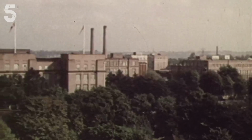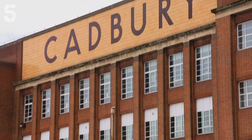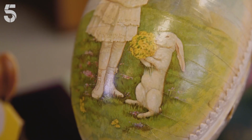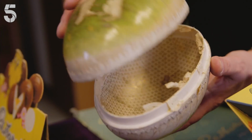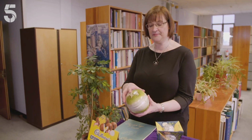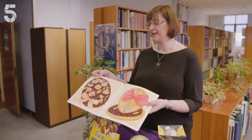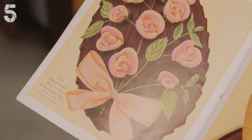And when the big chocolate companies emerged in the 1800s, they started getting in on the eggy act. Cadbury launched its first chocolate Easter egg in 1875. There were two different styles of Easter eggs, really. There was this style, which was like two cardboard halves that would have been filled with sort of milk chocolate sweets or buttons for the smaller egg. And then this was the other style, so you can see it's like a chocolate egg and it would have been hand-decorated with sugar icing flowers on it.